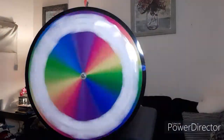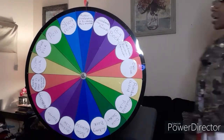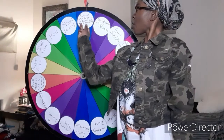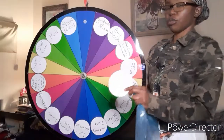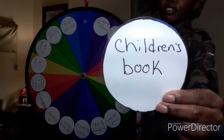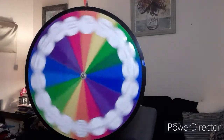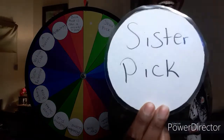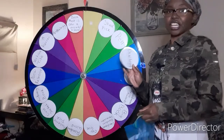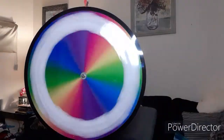First spin. And it landed on author celebrating a birthday this month. We're adding children's book. Second spin. Ooh, sister pick. Exciting. Duology. Third spin.